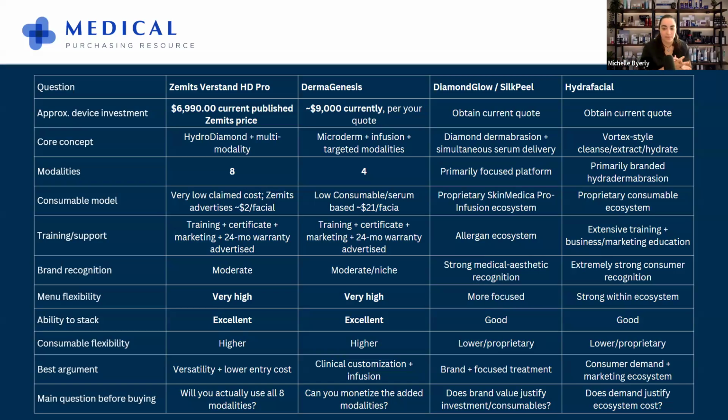Yeah, we definitely send you the copy for this. The flexibility is the higher the amount of modalities, the more you can fit it into your practice in different ways.